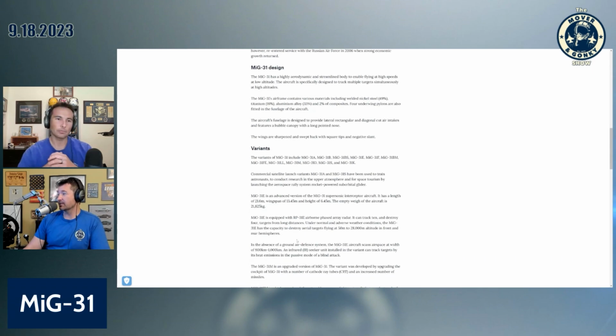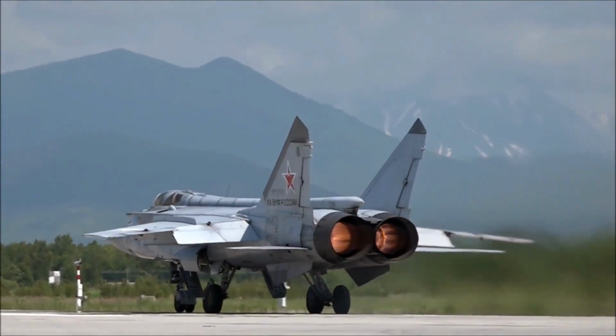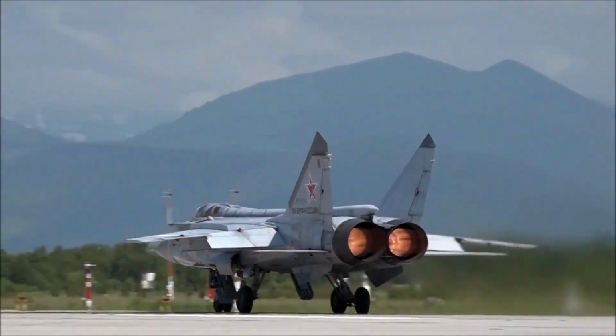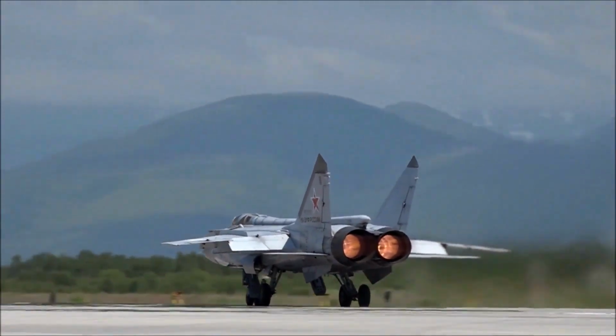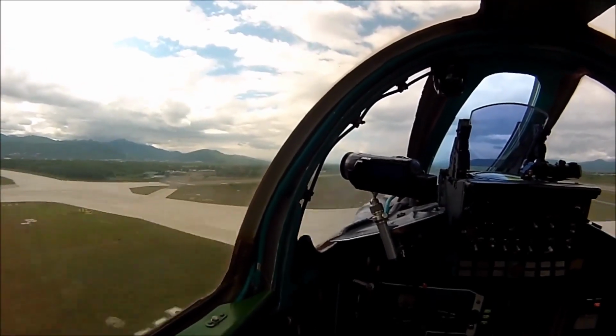The MiG-31E is an advanced version of the MiG-31, and the E has a phased array radar. So that's pretty darn cool. I think the MiG-31 was the first fighter to have an ESA. Yeah, I think it's passive, PESA, passive electronically scanned versus active. So the MiG-31M was upgraded with a number of CRTs and an increased number of missiles. Still a high-speed, multifunctional, long-range fighter aircraft that can destroy air and ground targets.